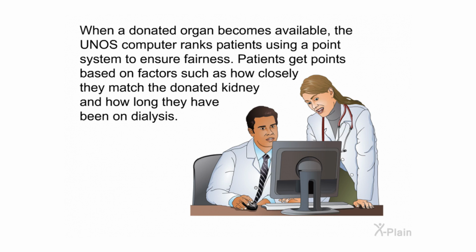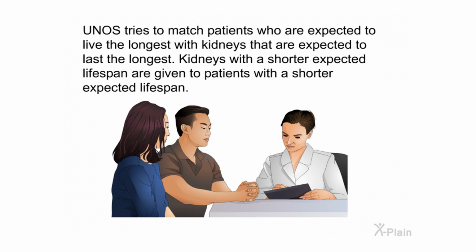When a donated organ becomes available, the UNOS computer ranks patients using a point system to ensure fairness. Patients get points based on factors such as how closely they match the donated kidney and how long they have been on dialysis. UNOS tries to match patients who are expected to live the longest with kidneys that are expected to last the longest. Kidneys with a shorter expected lifespan are given to patients with a shorter expected lifespan.